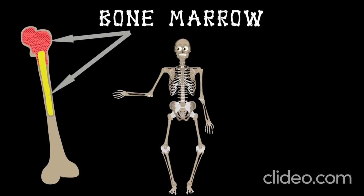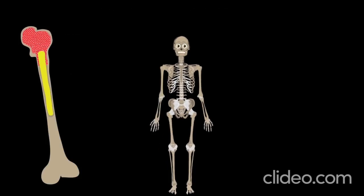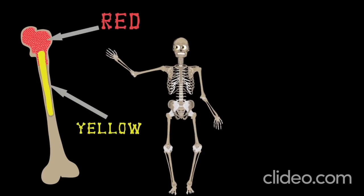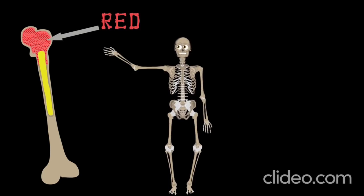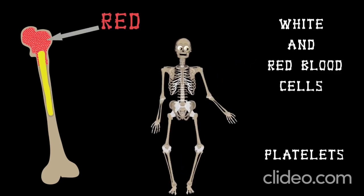Bone marrow's a soft and spongy tissue found inside some bones. Bone marrow stroma stem cells are called mesenchymal. Mesenchymal stem cells are 2 colors, yellow and red. The yellow color produces fat, bone, and cartilage. The red color produces white and red blood cells. It also makes the platelets that cause clotting to stop bleeding well.